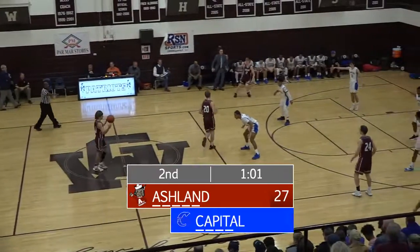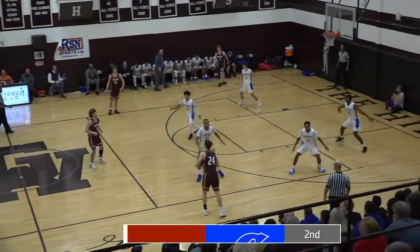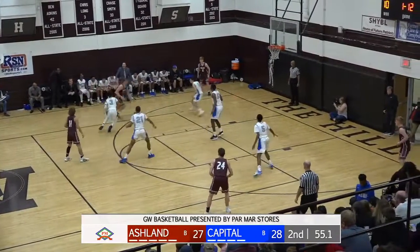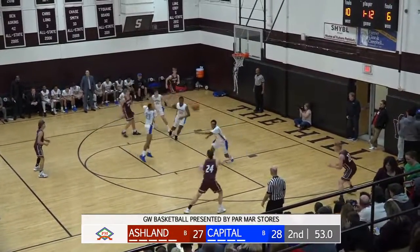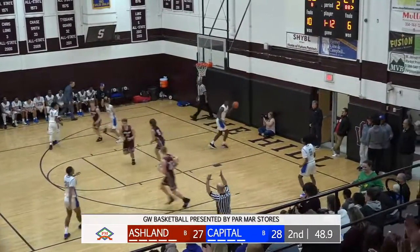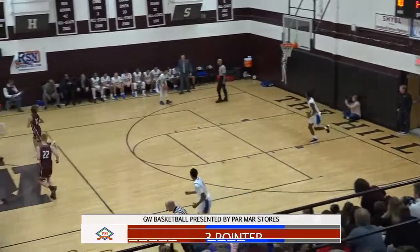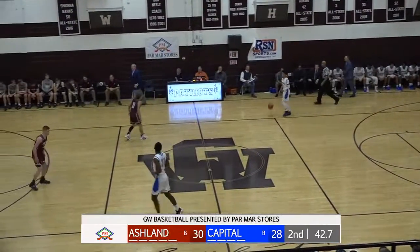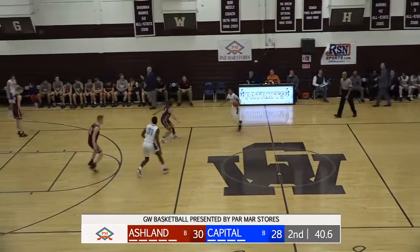Up top of the zone will be Carrington Hill. You see Clark over there on the left side directing traffic. Brooks occupying the middle. Extra pass in the corner. There's a three, and that's good. Justin Bradley, his second trip, will give him 8. And the Tomcats have reclaimed the lead at 30-28, 40 seconds remaining in the first half.